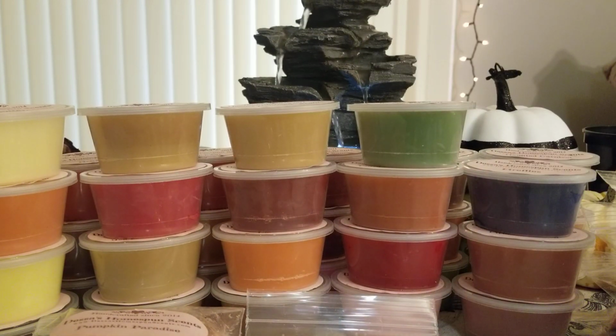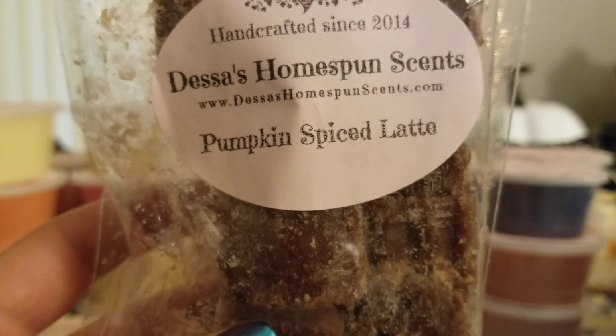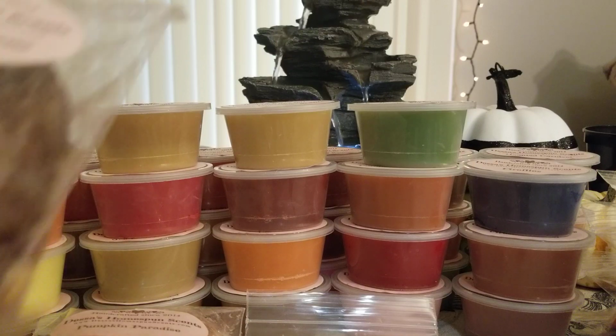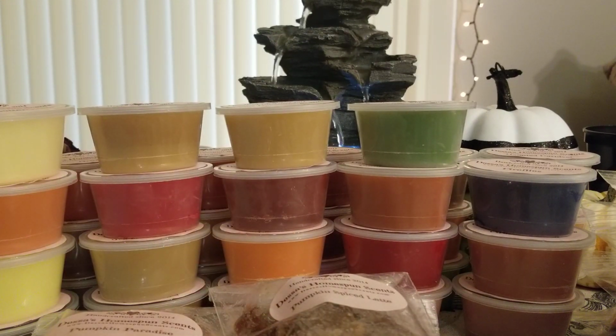Okay, the last bag of Bender Blitz that I got is in Pumpkin Spice Latte. I just thought it would go good with a lot of the other fall scents that I got. This is pretty good. I wish it smelled more like coffee than just plain pumpkin. It is a little bit spicy, so for you non-spicy fans, I don't recommend that one. But I will see if I can tolerate it.